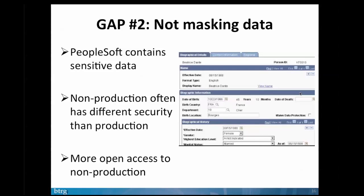Another thing we see is not currently masking data. So again, with this idea of copying production down to non-production environments, if we're not masking data, then we're producing that risk there. We often see certainly lots of sensitive data in PeopleSoft HR with personally identifiable information. You may have customer information, vendor information, and financials or supply chain, and certainly campus will have PII in it as well, personally identifiable information.